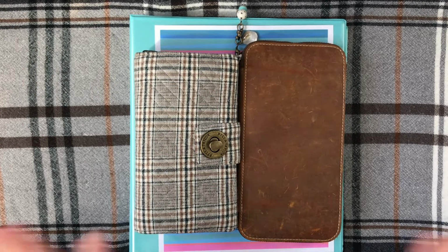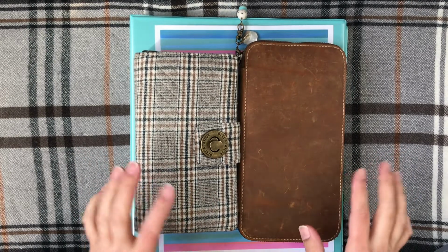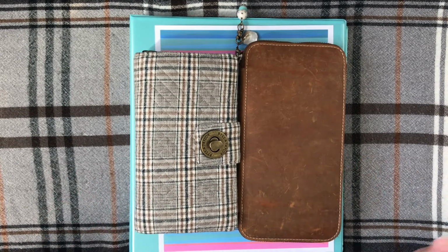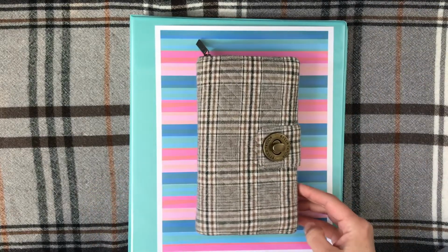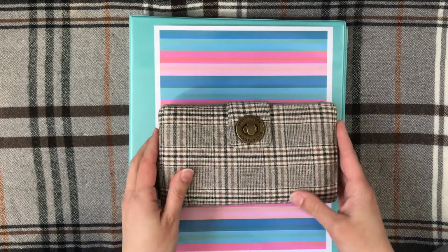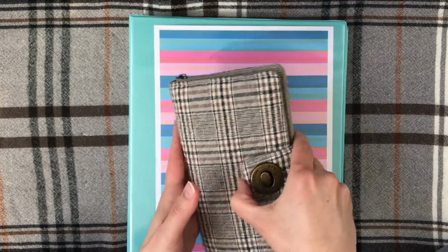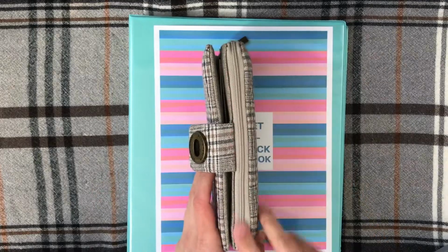Okay, so what you're seeing here are the items that I have used over the past few months to help me manage my budget. So we're going to start with what I began using in January. In January, I decided to try the cash envelope system. So I purchased this Bella Taylor wallet, and what's great is that it divides your credit cards and your cash.